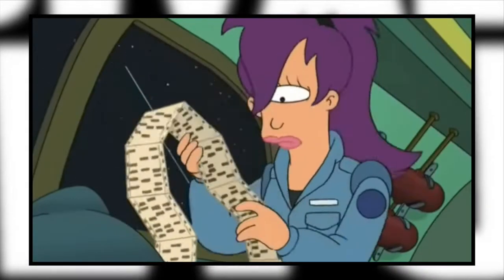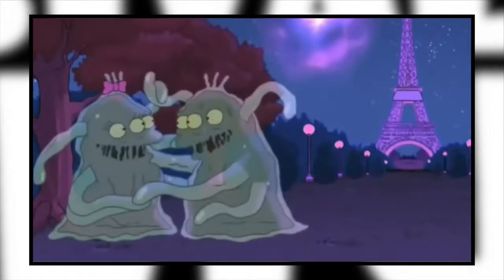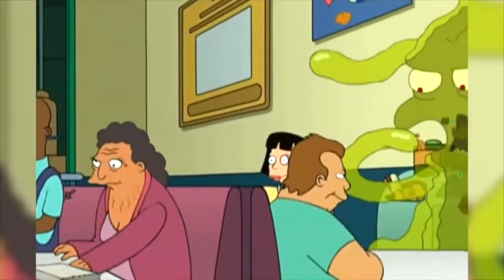Venus is the homeworld of the Blobs, a species of green jelly-like aliens, though it's unclear if they originated from the planet or simply settled there.